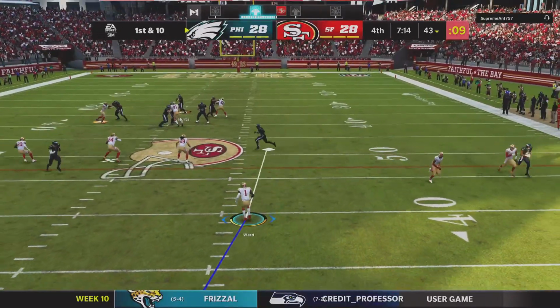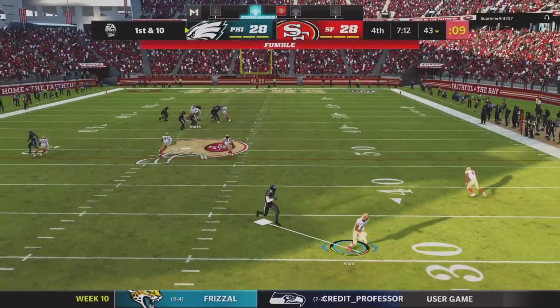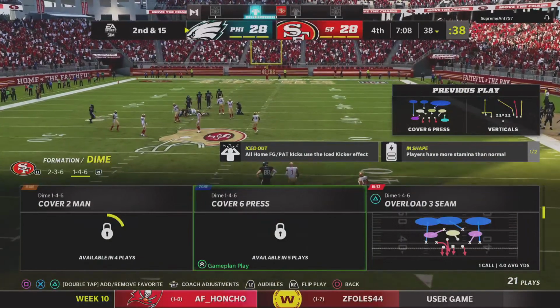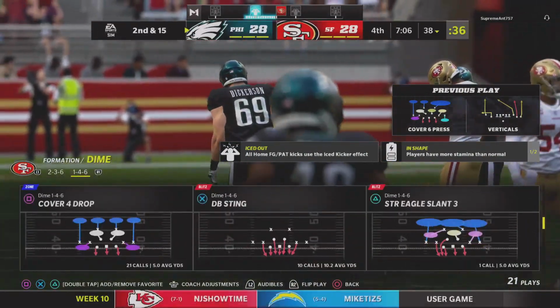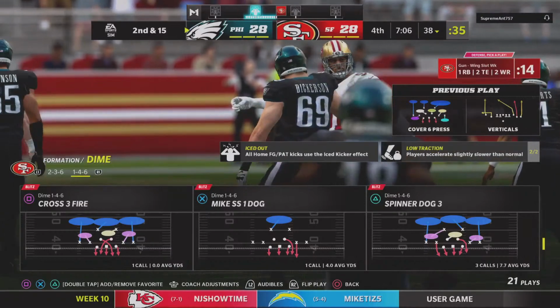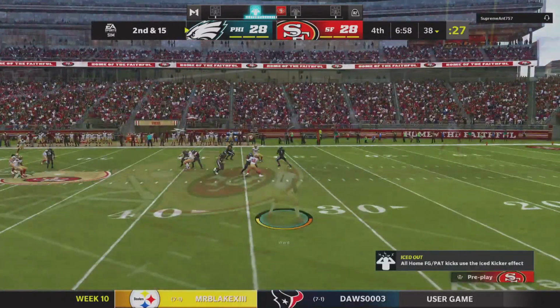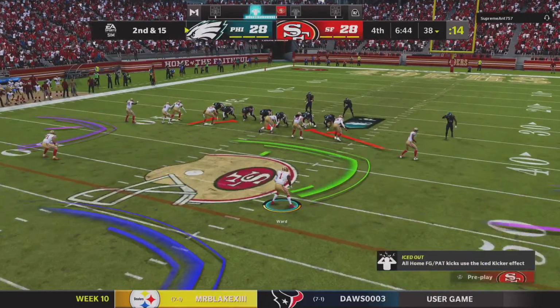On first down, Hurts fumbles it. But I believe it was covered by an Eagle. It was, and Philadelphia is going to hold on to the football. Second time in this game, Charles, the ball has squirted out from his hands. Luckily, his teammate was there to pounce on it. You're right. Got the lucky bounce, able to retain possession.